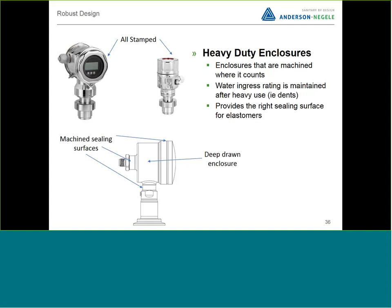Whereas now you take our L3 down on the bottom of the slide, and in order to make a product that is cost-effective for our customers and to be able to compete in a global market, we went to a deep-drawn enclosure, but we kept all of the sealing surfaces as solid machined. And the reason for that is now they're heavy-duty, to be able to ensure that if any dents or deformations happen, it's in the part of the housing that really doesn't matter because there's no sealing constraints there.